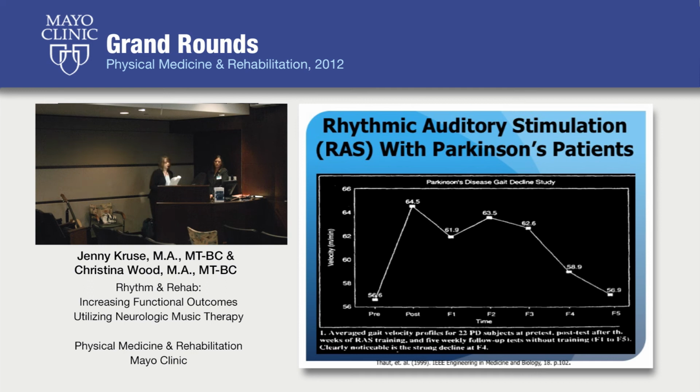This study actually shows the effects of RAS long term. At the bottom is the pretest velocity measurements for 22 patients with Parkinson's disease, and they did, I believe, 3 weeks of RAS training. It was a take-home program, so they each got headphones and walked to the designated speed, and they would come in to be reevaluated and increase the speed as necessary as they improved their gait. You can see their velocity really improved over the treatment period, at the post-test, which is the second number there.